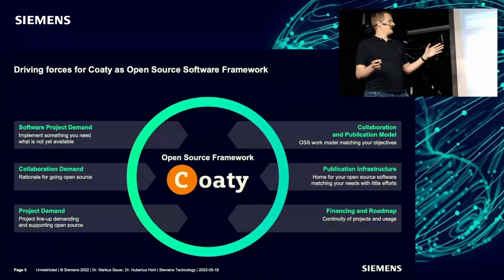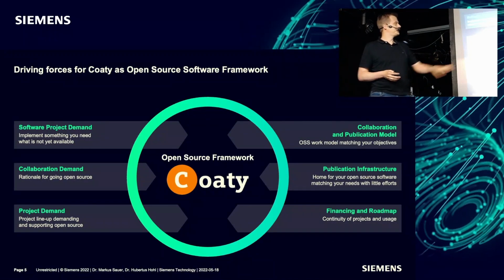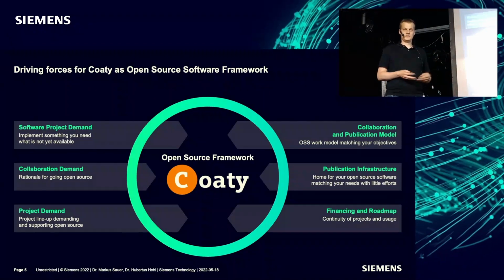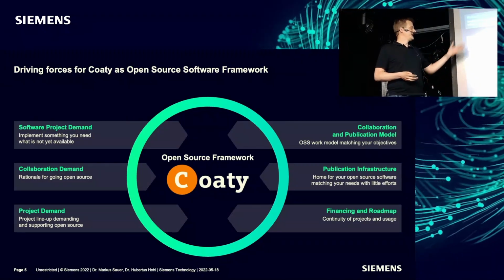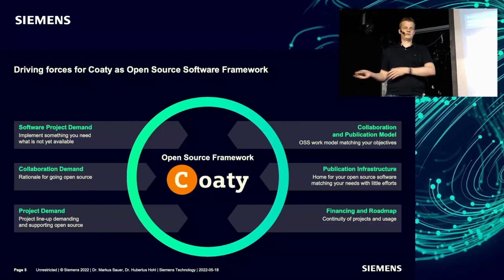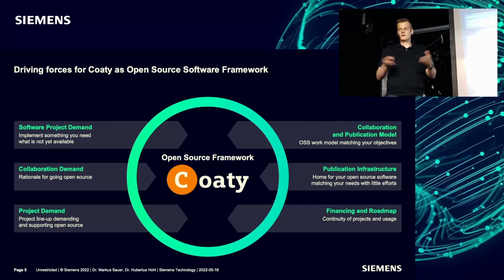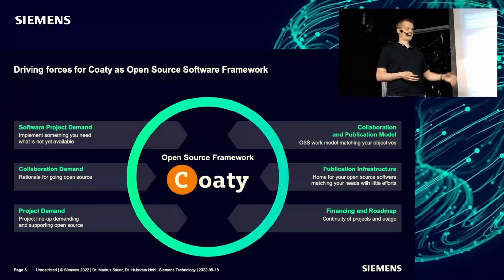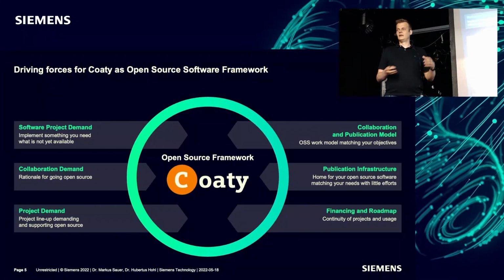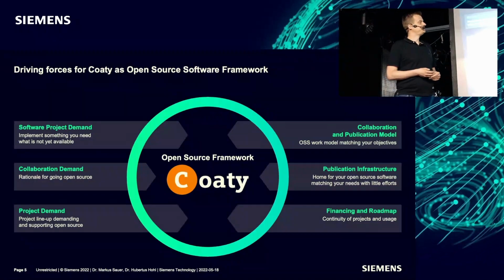So a bit more about open source framework Coaty. What are the driving factors and the requirements for it? First of all, you need a software project demand. So it should make sense what you do. It should have some use. It's not just for fun. Then we needed a kind of a collaboration demand. So public funded project, working with business units, working with Siemens customers makes sense if it's not the core business. And we needed a project setup which supports this whole stuff, where it really could be done as open source and where it does not open any IP.